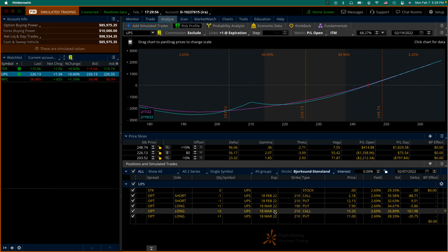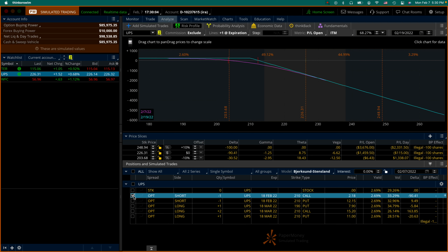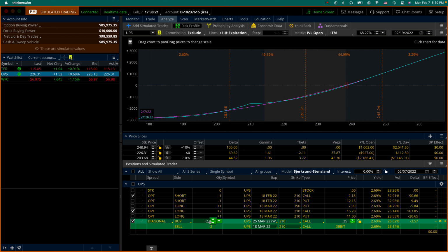And how do I do that? Well, I could roll up my outstanding call. Let's erase everything and look at the call first. One short call, two long calls, and they are 210, and the stock is trading at 226, so I can roll one of those two long calls, which is the outstanding call, to roll it up. So analyze rolling, and we're just going to do one of them.